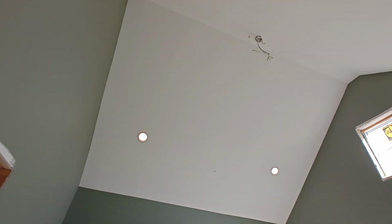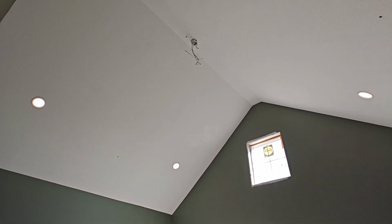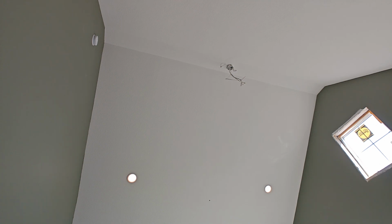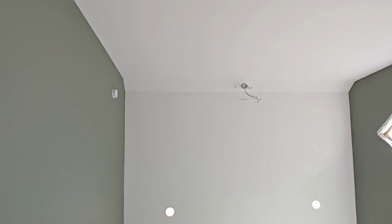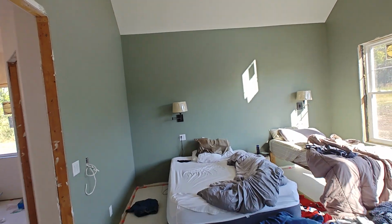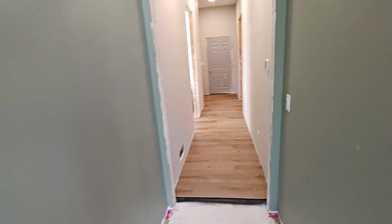Lights in here. No fan yet, so again, not all of the wiring is done, but we need to get the beam in. We had the beam here. Didn't like the color of the stain, the way the cedar took, so we're gonna resand it and restain it. Once we put the beam in, then we'll install the ceiling fan there. We're not living here, I swear. Walking on down the hallway.